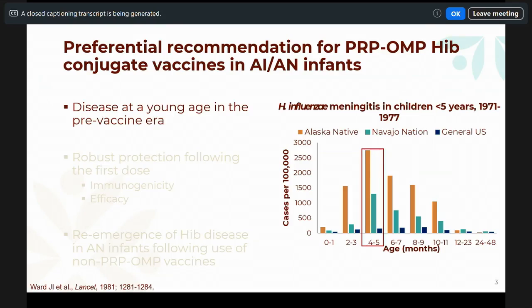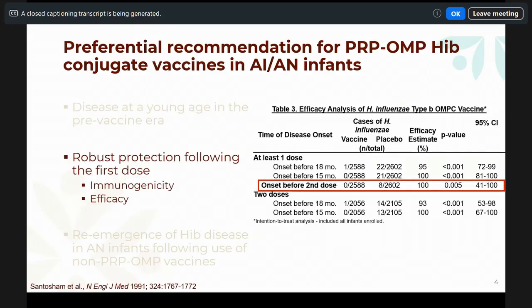In the pre-vaccine era, AIAN infants experienced invasive Hib disease at a younger age compared to the general US population, so vaccines that could provide protection early in life were critical. Next slide, please. A second reason for this recommendation is that a single dose of PRP-OMP Hib conjugate vaccine at 2 months of age was highly immunogenic, as Dr. Collins showed, and was also shown to be protective against invasive disease.